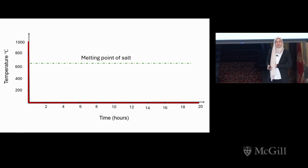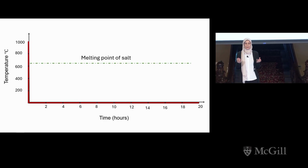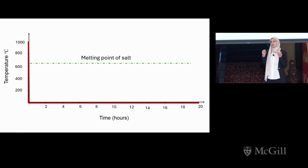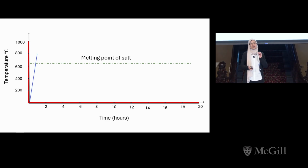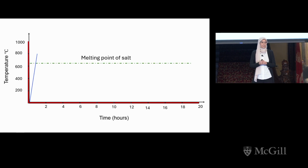In the beginning, before we start, we just mixed the solid precursor with a salt, like table salt. And we will understand soon what the function of the salt is in this process. So after mixing the solid precursor with the salt, we heat the mixture slightly above the melting point of the salt. So now we are above the melting point of the salt. The salt will melt and act as a liquid medium.